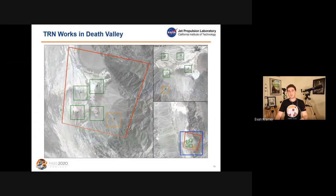Here you can see a sequence of the actual images taken from this helicopter test of the TRN system over Death Valley. The bottom right image is an image of Death Valley taken from a satellite, which serves as the map that is stored on board the TRN computer. The large image to the left is a magnified view of the blue square at the bottom right, and the area outlined in red is the camera's actual field of view.